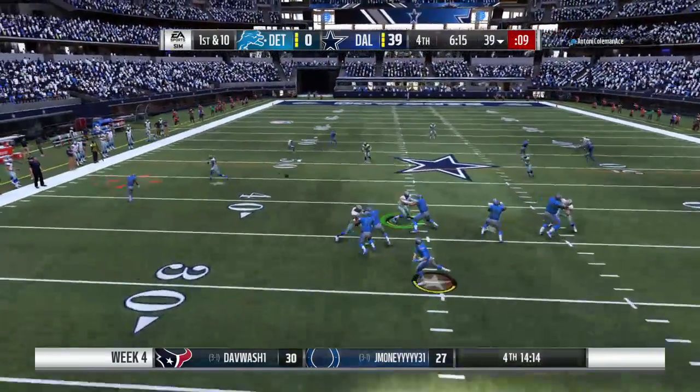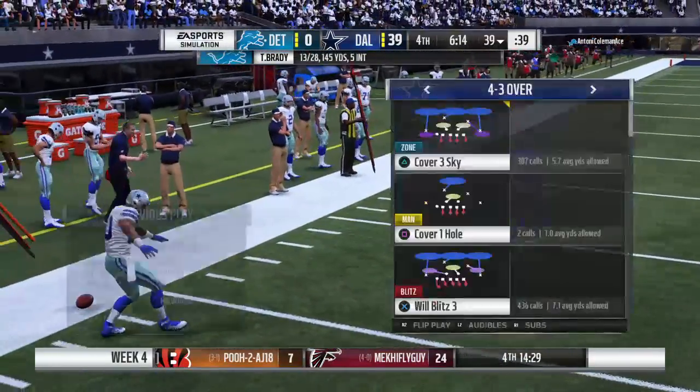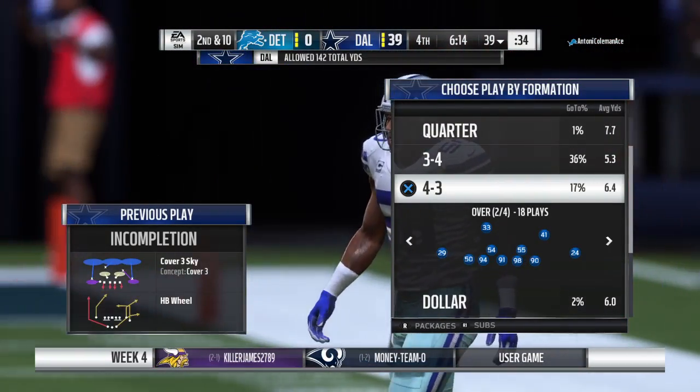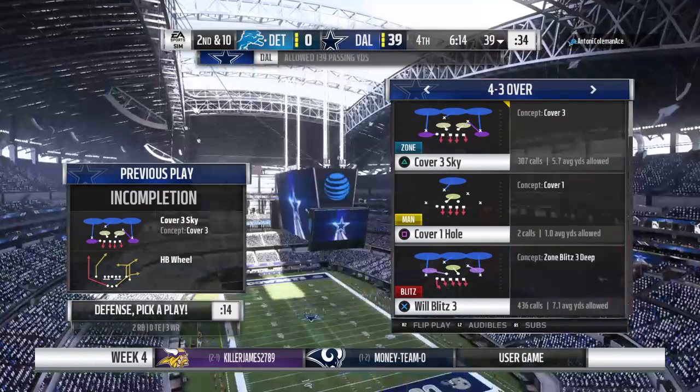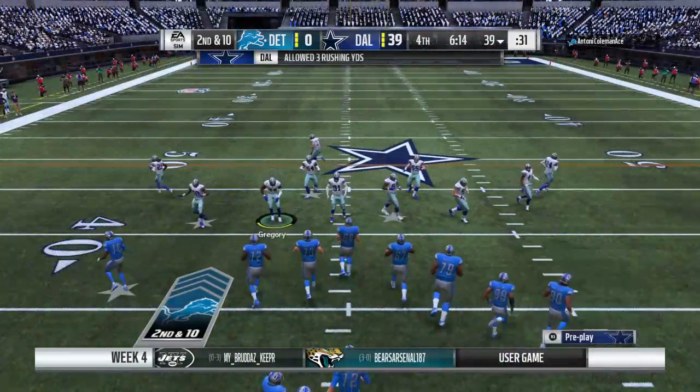Throwing on first down is Brady. Pass incomplete. He was looking for Theo Riddick there. And that'll bring up second down. Well, that's a perfect example of how he was named NFC Defensive Player of the Week from last week's game. He is just all around the football right now, isn't he?